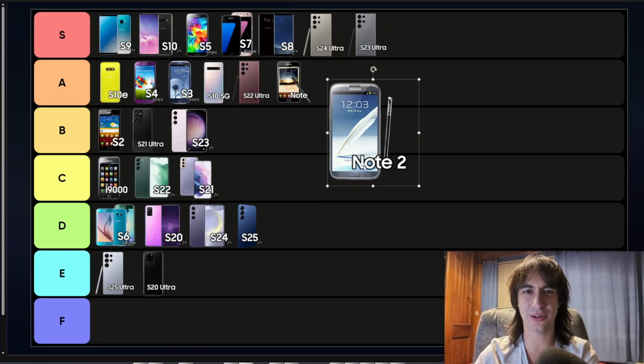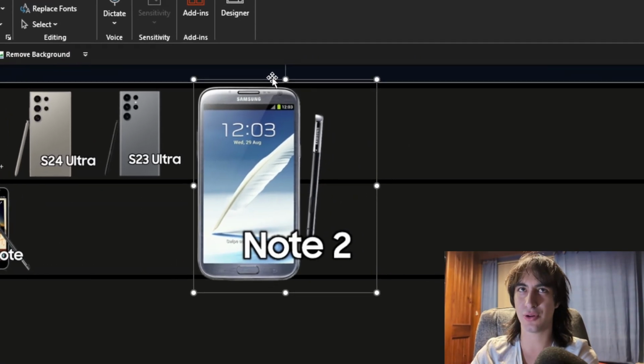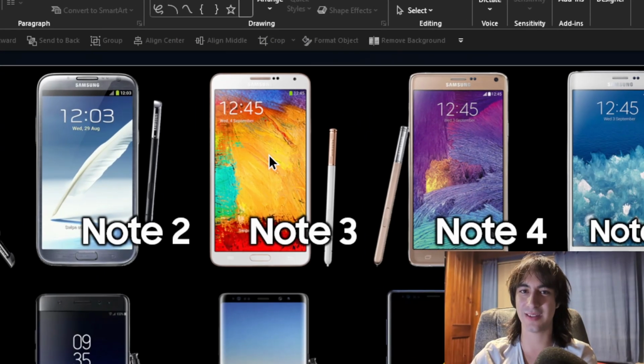Where do I put the Galaxy Note 2? Interesting question. I feel like the Galaxy Note 2 could go in S tier because it's just a really, really good phone. It's probably the best of what you could get at the time. Next up, we have the Galaxy Note 3.